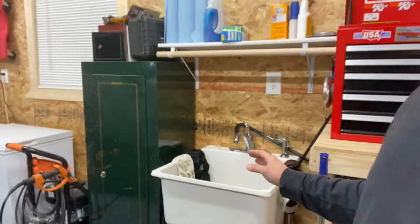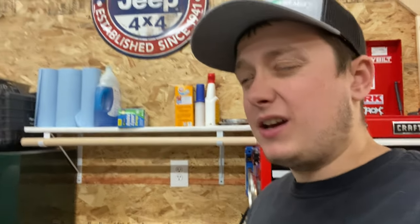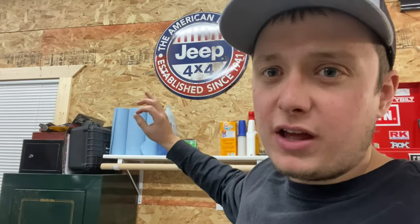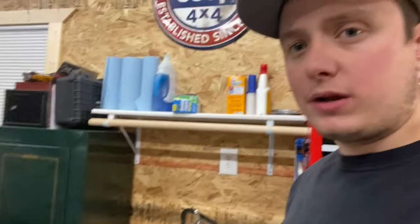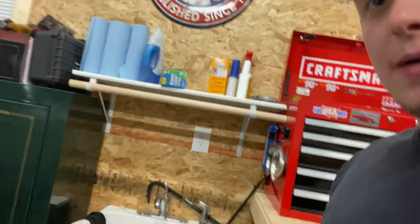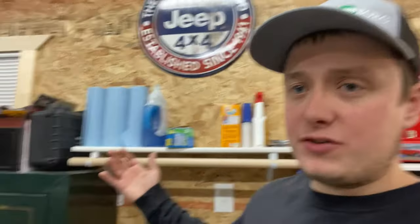Over here, so our water, hot water, cold water, I run to a sink. Can't have a shop without a sink. I got a sink and some Dawn dish soap. That is the best grease remover ever. So I figured we're gonna be getting our hands dirty in here. We need somewhere to wash our hands. So hooked up a sink, got a drain hooked up underneath the building going out the back. So yeah, got your sink.